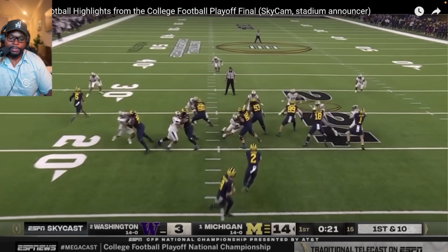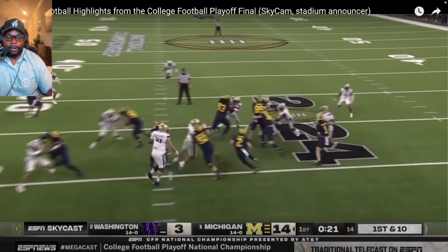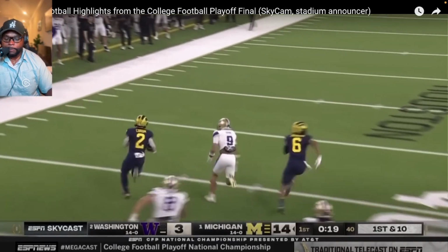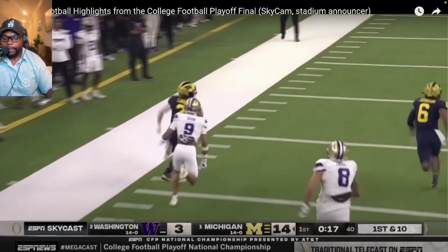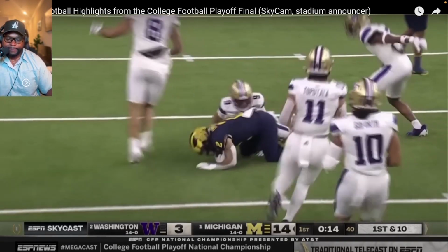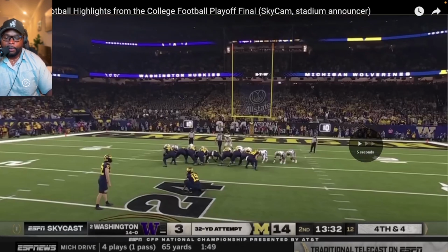Boom. Square. Now, the right guard turns his shoulders a little bit, but it's a gap scheme concept. He knows that this is where the ball is going, at least where the eyes of the running back are going in this concept. But really good job by staying square by the right tackle. Hits his hip, gets up to the second level, stays square, hands inside, elbows inside. Whew, that's some good stuff right there, dog. And he gets hawked. Okay, some good stuff, bro. Really good football.